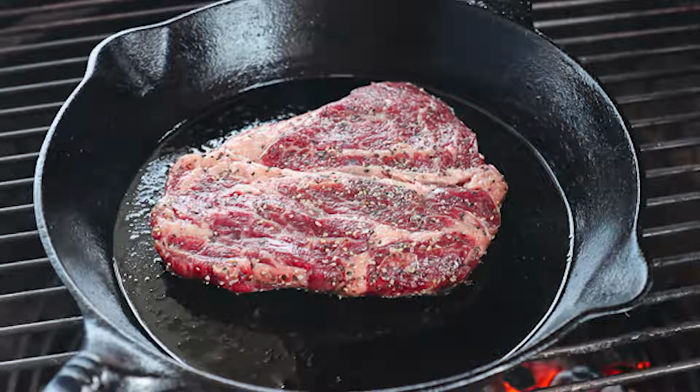So if you have a small kitchen and you don't have a lot of storage space, cast iron's great because it's so versatile. You don't need that many pieces of it, so you can really cut down on your pots and pans and your bakeware.